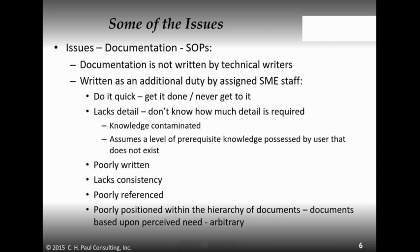Now let's talk about what the issues are. What are things that are wrong? Let's talk about things that are wrong and things that are a risk before we talk about how to make things better. If we talk about SOP and SOP documentation, let's just go through the list.